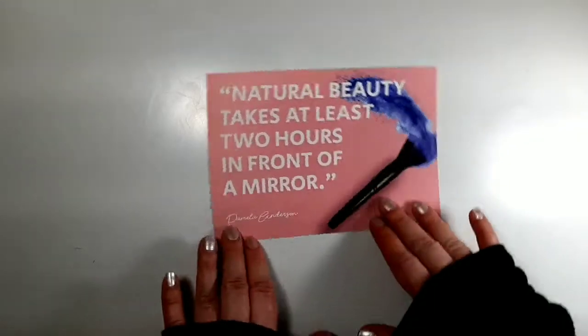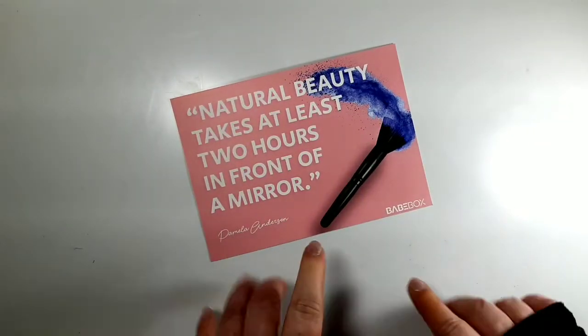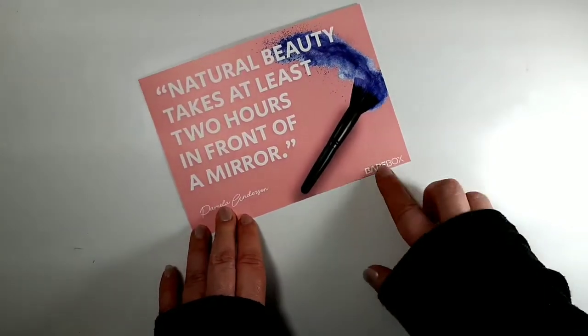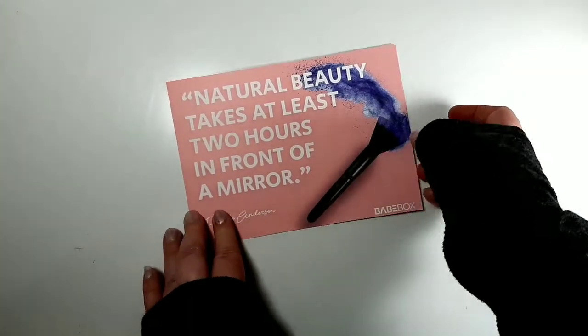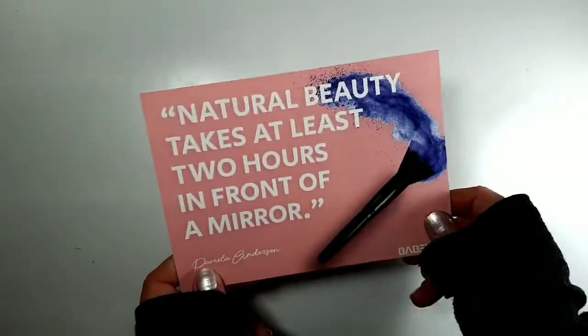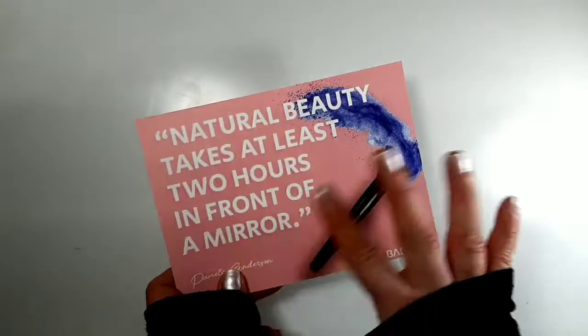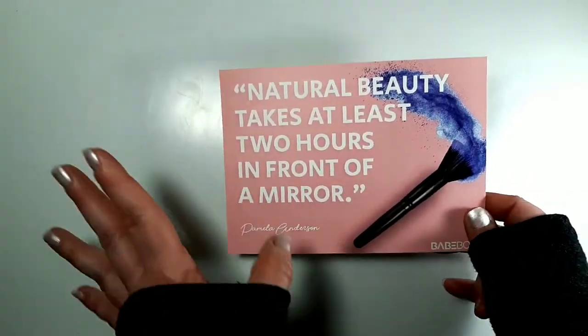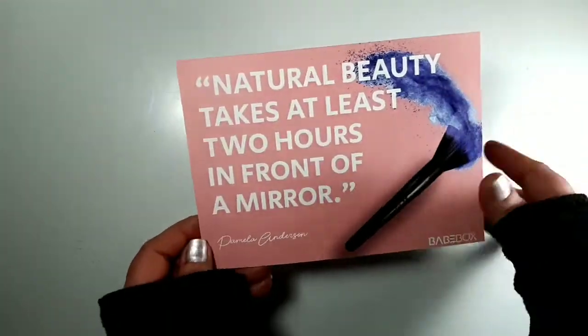And this time, as the title said, I've already unboxed everything, but I wanted to show you guys what I got from my Babebox. And I have to admit, it's not my favorite, but I still love this box, and I'm subscribing now that I have a job and I can afford it. I am definitely sticking with them.